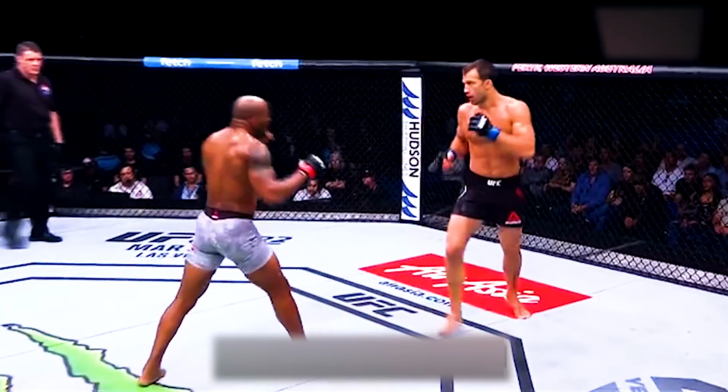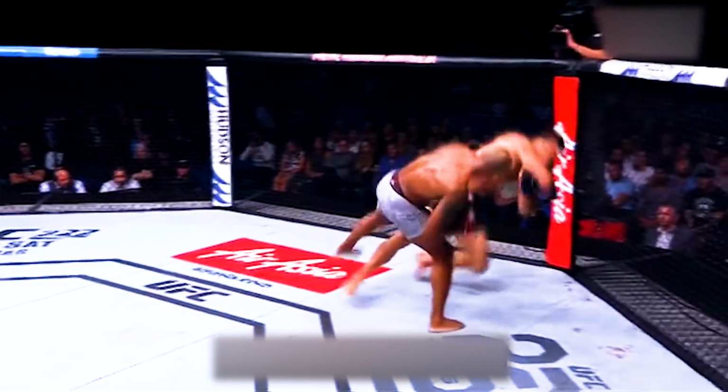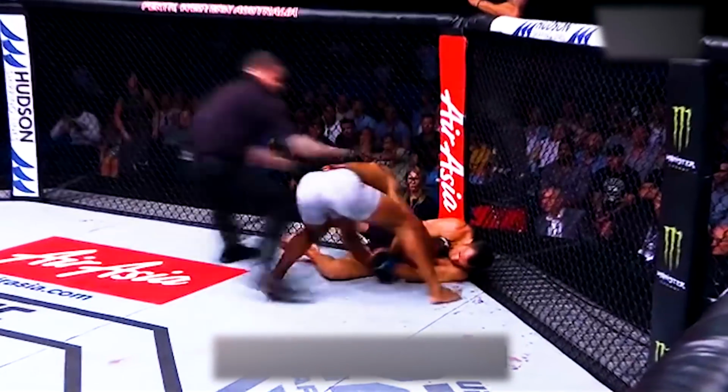Today I'll be analyzing the fight between Yoel Romero and Luke Rockhold. So, Yoel Romero won, and he won exactly how I predicted he would win. Actually, I didn't say one fighter or the other will win. I just said in my pre-fight analysis how they're going to win, if they're going to win. So Yoel was able to do just that.